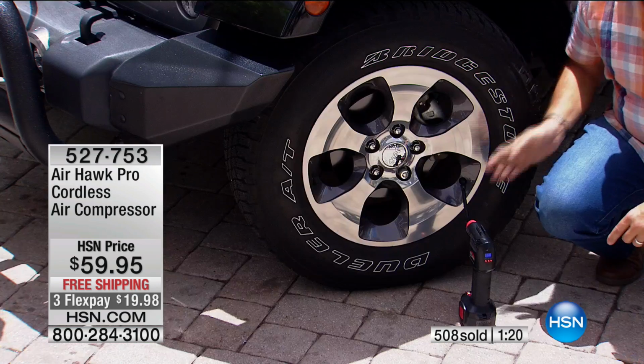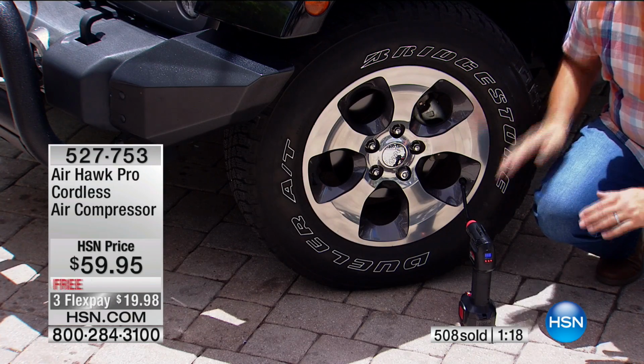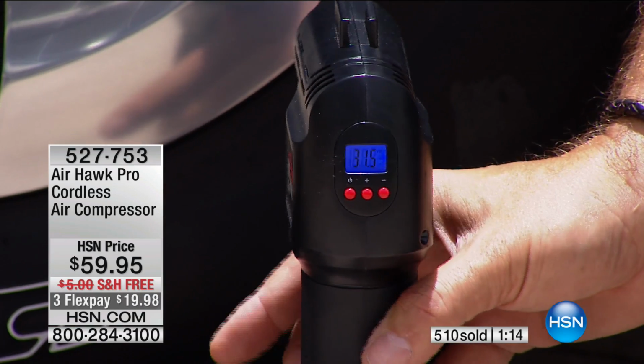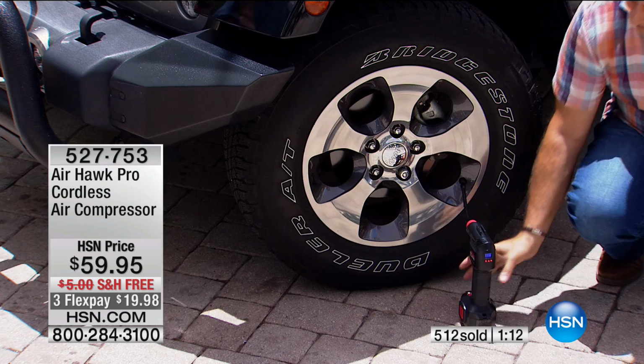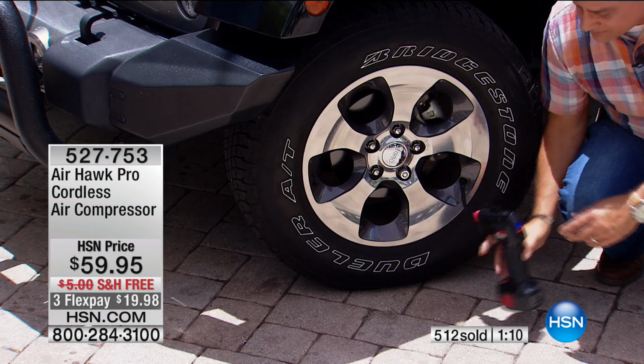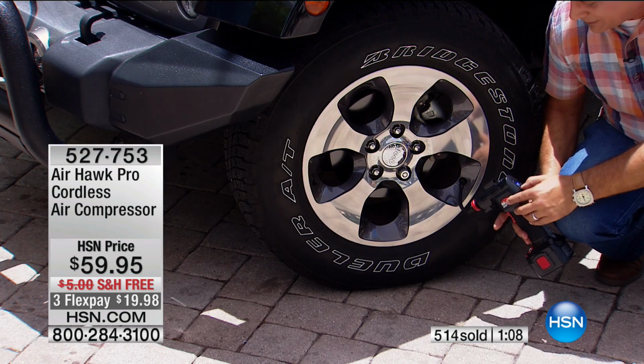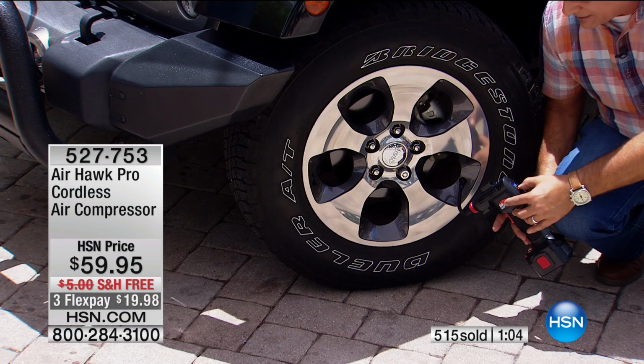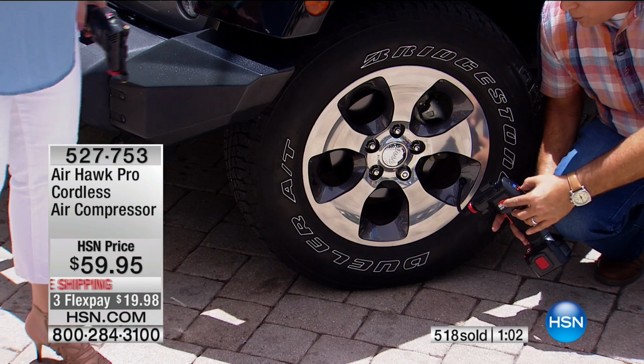Watch this. This tire is down about 70 pounds right now. We've preset this to the proper inflation. I'm going to pull the trigger, and that tire is going to start filling right there. Wait a minute. Hold on. I actually have to set this higher. Just give me a couple seconds.